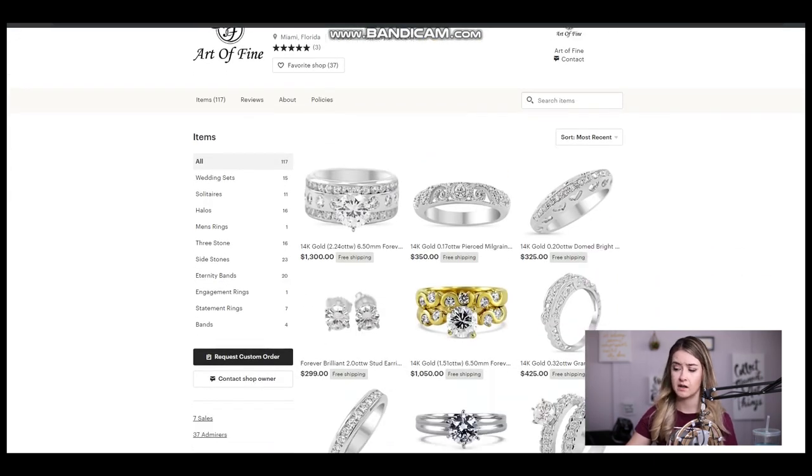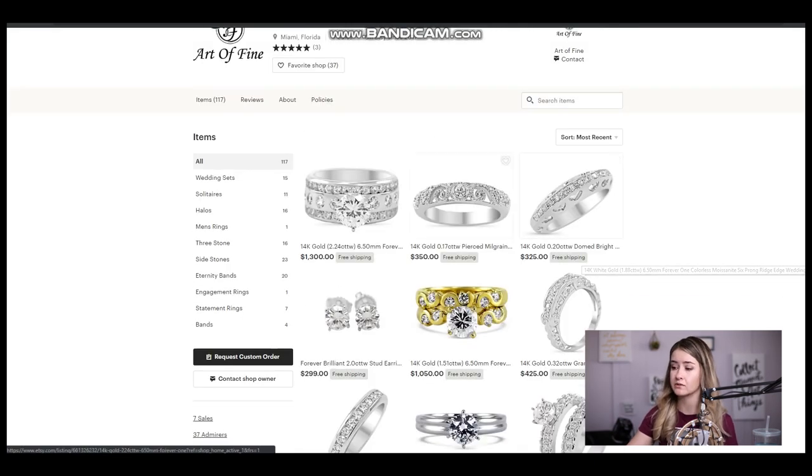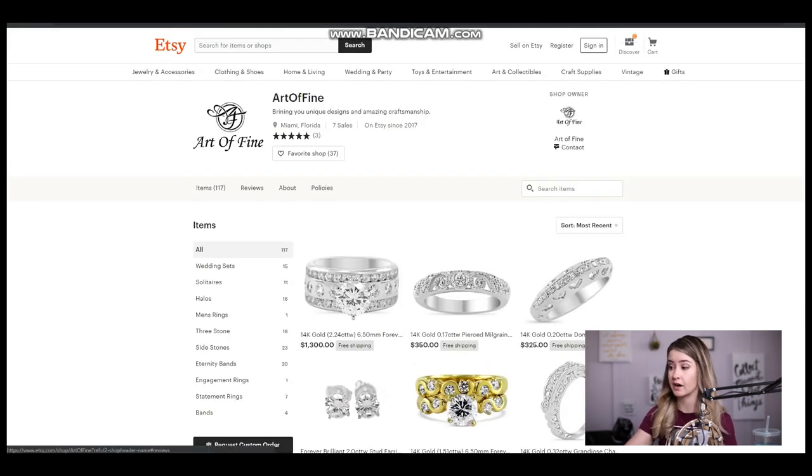As you can see, this shop is not very old and they have had some sales. 7 sales at this price point is phenomenal. So this person is on the right track and they're doing a very good job. I mention this in a lot of critiques, but I would put your face here, smiling, clear, a good photograph, and instead the shop owner is not Artifine. That is your shop name. So I would put your name so people know that they're dealing with a human. They'll be more likely to trust you with their $1,000.